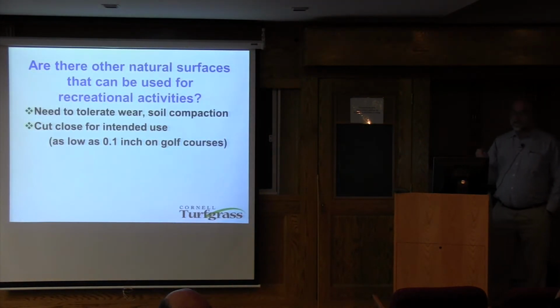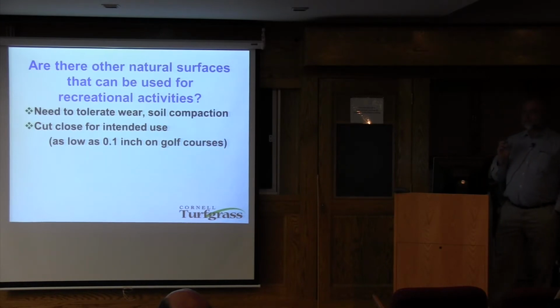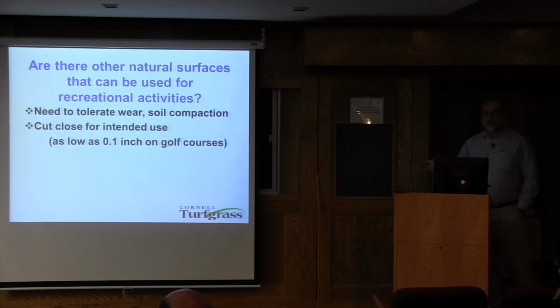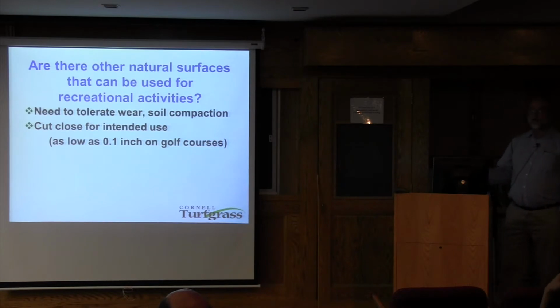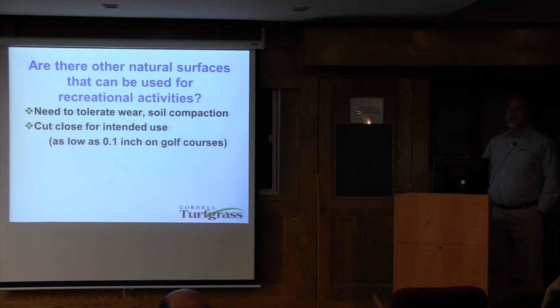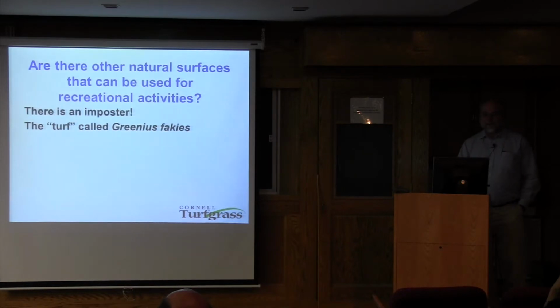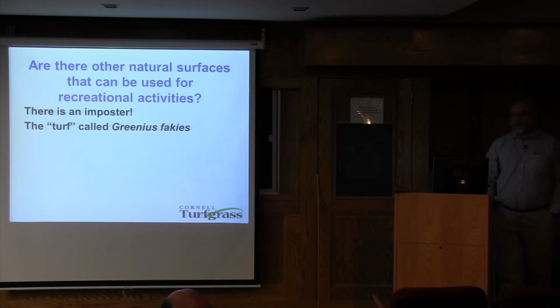So if we look at this, there really aren't other natural surfaces that can take constant wear and traffic, soil compaction, and can be mowed closely. Those golf course settings, a putting green can be as low as 1/10 of an inch, harvested every day. There aren't too many agricultural systems we harvest that low and that frequently, and hopefully something will grow as part of that.